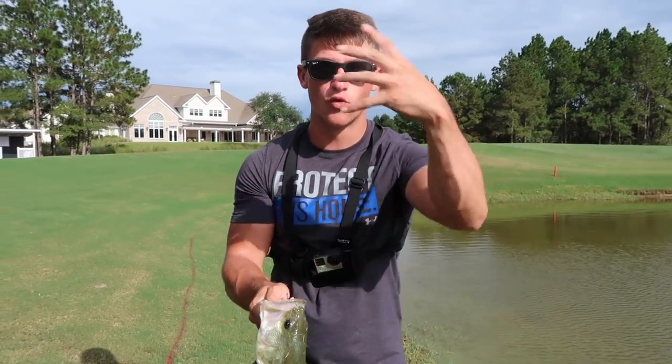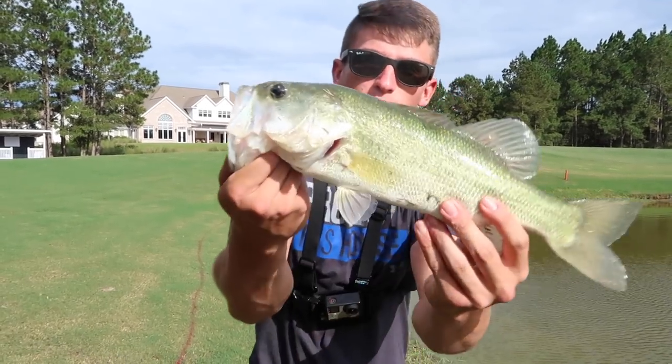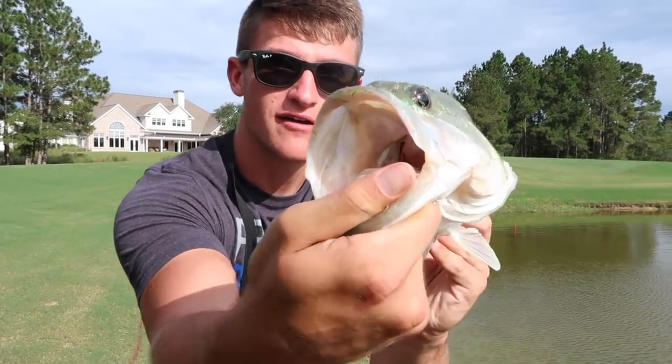Same thing as the other. Just threw it out there. Right when it hit the water, you just see him just eat that thing. Oh, pretty bass on the pink fluke.